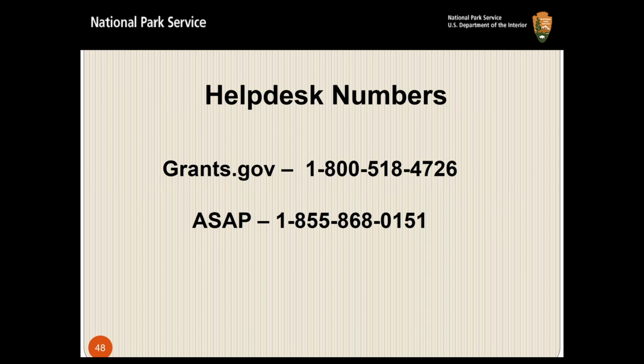If you have problems with Grants.gov or ASAP, please contact their help desks directly. Grants.gov can be reached at 1-800-518-4726, and ASAP can be reached at 1-855-868-0151. Thank you.